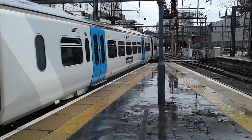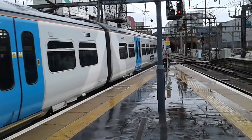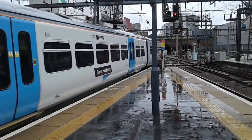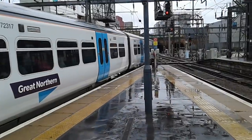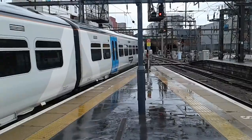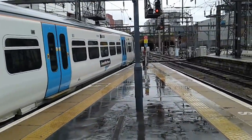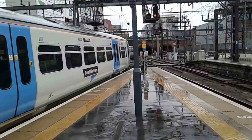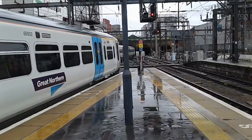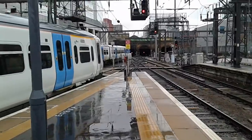Behind this should be a Thames Link service. You're going to wave for people as well. Mind you, to be fair, she was quite happy waving away, so fair play to you, love. Looks like it's a Thames Link service behind this, so it's going to be a 700. Is it a 700? I don't know, actually. Oh no, it's another Great Northern service. All right, interesting. So it's going to be another pair of 365s, so I'm going to have to mosey on up at some stage.